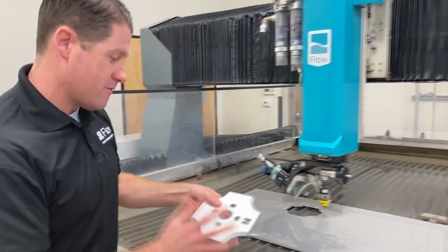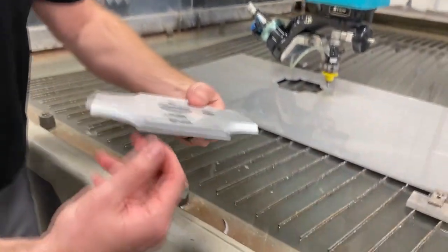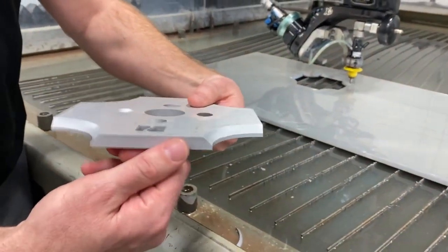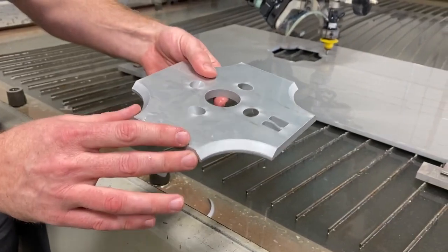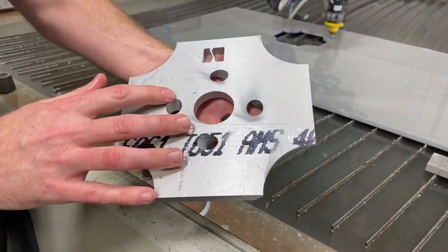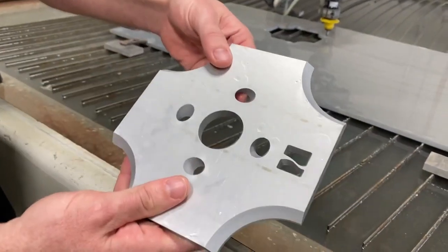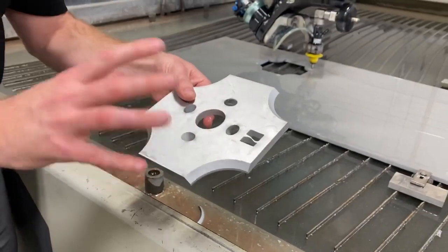Here's the finished result. As you can see, we have that mitered edge with that smooth satin finish. Again, no heat or distortion applied through that cutting process. This is out of 3/8 6061 aluminum. With that, you can see multiple angles for the chamfered edges on the outside as well as those inside holes. This was cut using our 94,000 PSI Hyperjet pump.